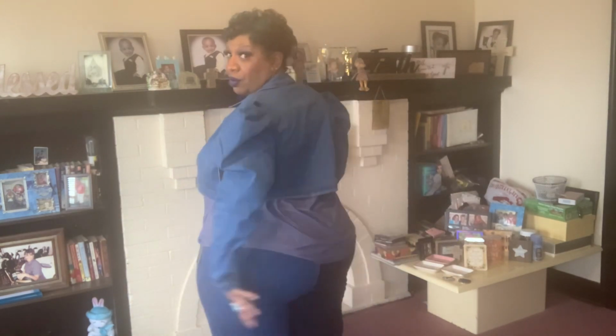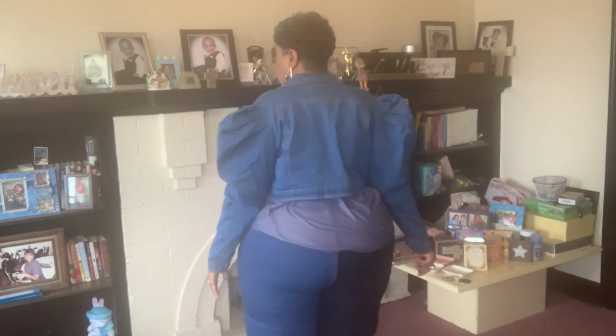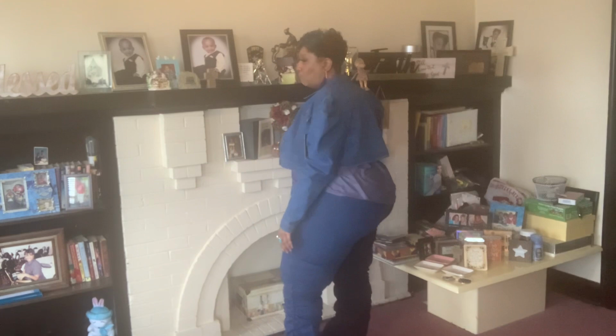If I wear a top, more than likely I'm gonna wear a long top like this, because I want it to cover that dip that comes down. So again, although it doesn't have a lot of stretch in it, it has enough stretch that you can still move in it, and it's not so tight that it's uncomfortable. All right, so we're gonna go to our last and final look in this fashion lookbook haul. All right, you guys, I'll be right back.